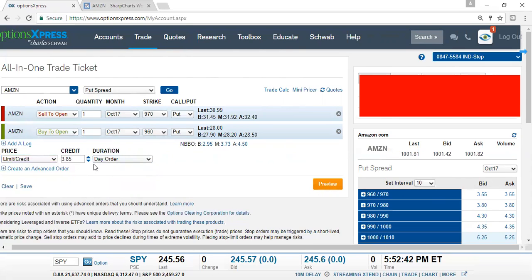Once it's filled, you can go in and place your order to even lock in the price, say $3.85. It'll fill. Amazon starts going up. This credit's going to get less. So if it gets down to like $1.85, you can close it out and you can make $200. So you always have that opportunity. However, you won't have to watch a lot of things on your own.